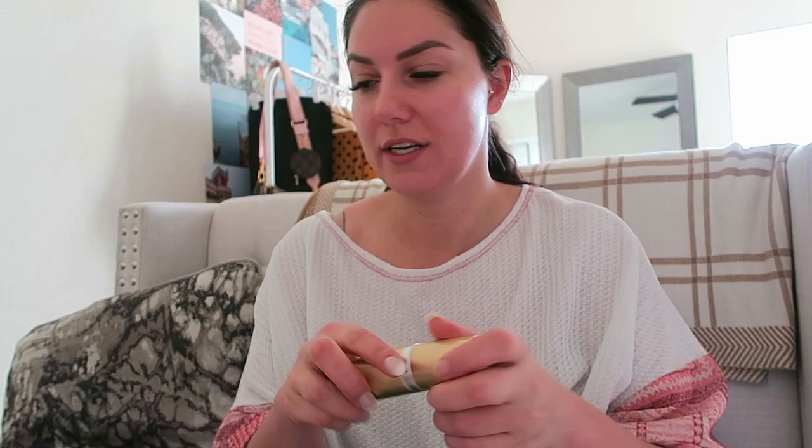See, this lighting makes my skin look so much redder than it actually is. Like, my skin is really not that red right now. And I have it just on the automatic setting on my camera.